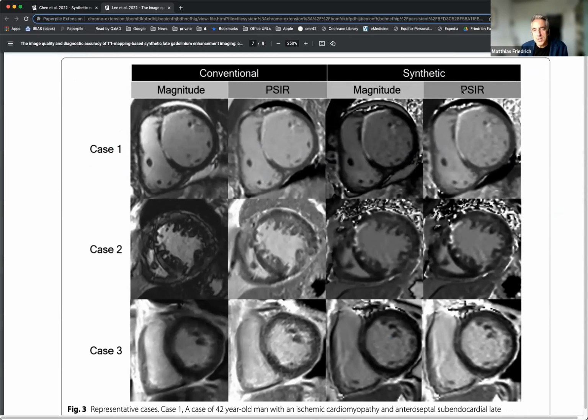So when we compare conventional and synthetic, at least visually, these images are of course always the best part of the paper, at least in most papers. So we have to take it with a grain of salt. But if I compare visually, I see that in some of them, for example case 2, clearly the correct inversion time was not chosen, which may not be a problem when you compare it with synthetic, because this may be less prone to such errors.